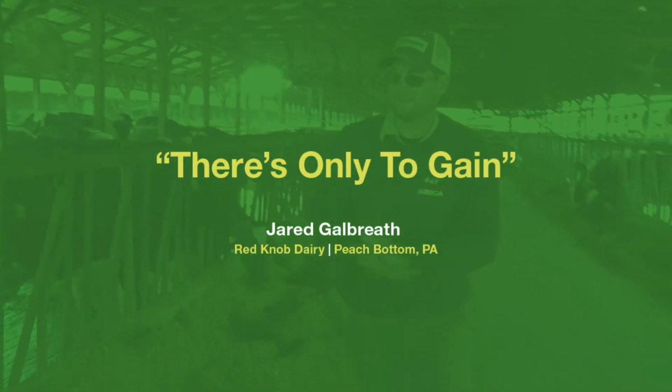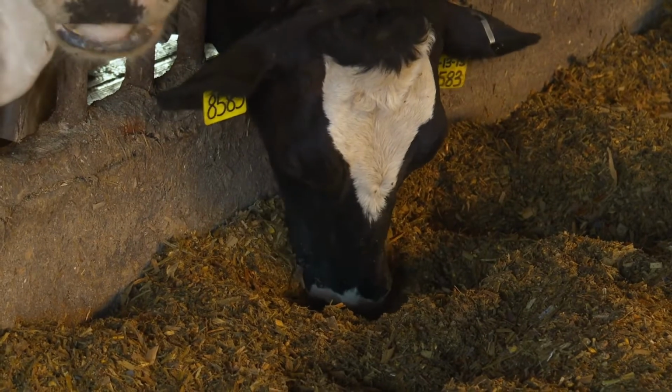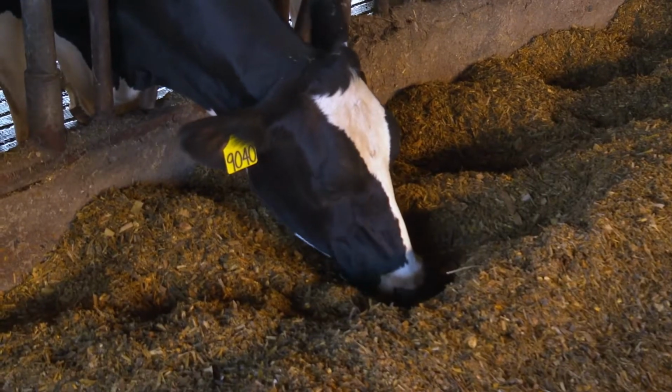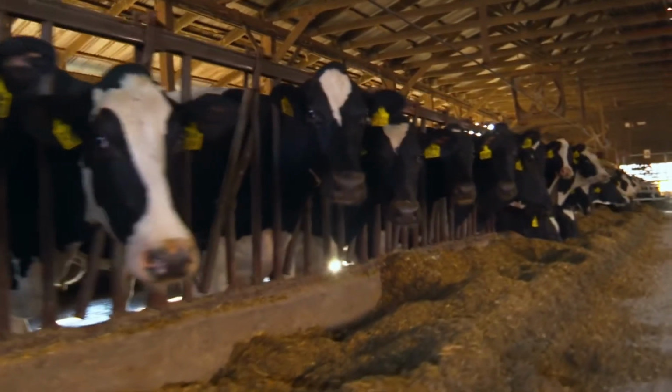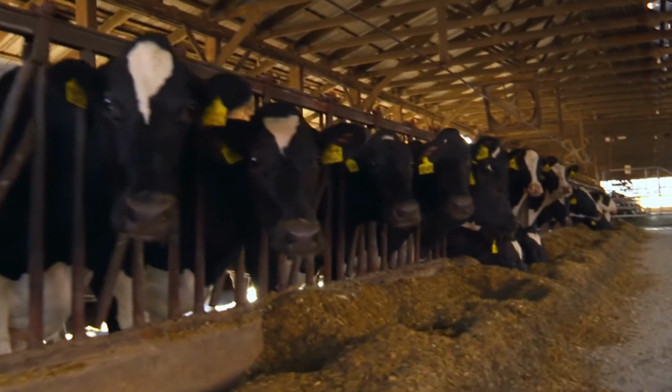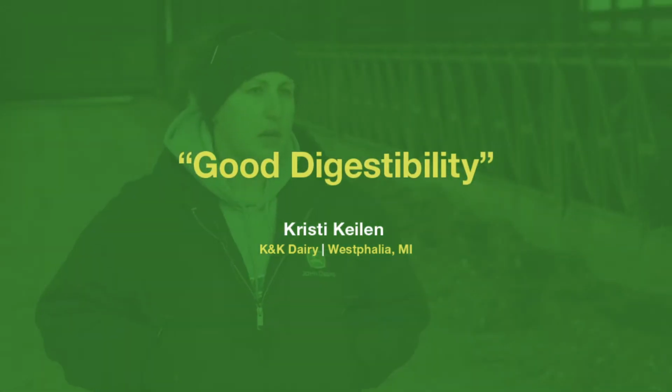We're believers that Enogen does help improve the starch digestibility. We're pretty pleased. Everyone's looking for that little bit of edge that we can get to be more efficient, more profitable, and I think Enogen's gonna be here for the long haul. Efficiency is key in the dairy industry. Efficiency equals profitability. It had good digestibility, but nothing to where we were concerned that we were going to get any type of acidosis or it was going to feed too fast for us.